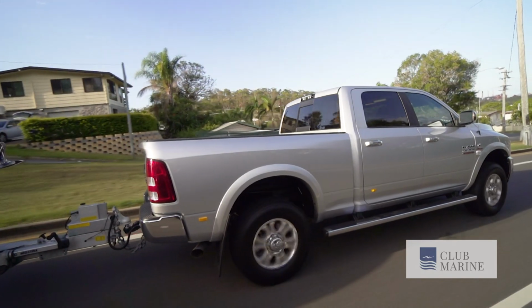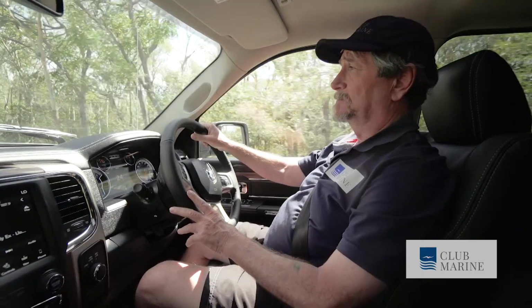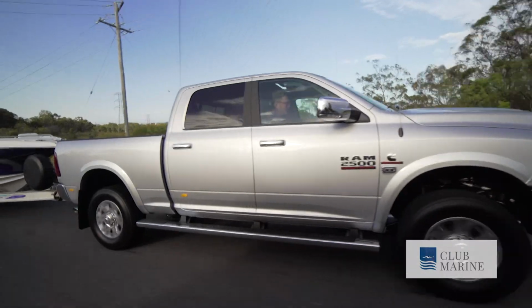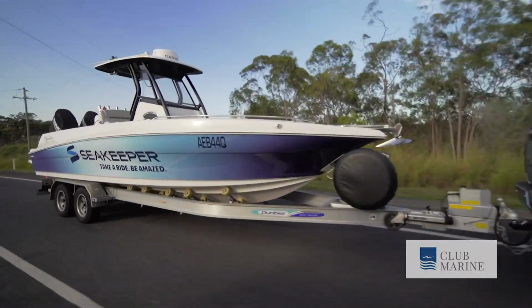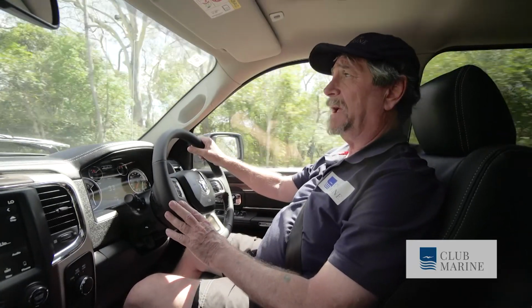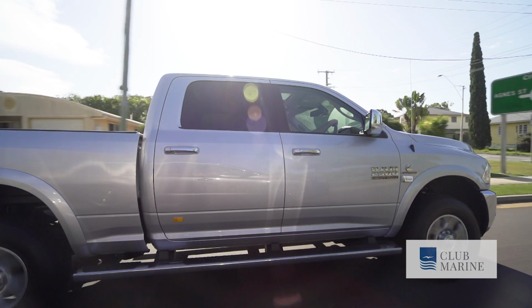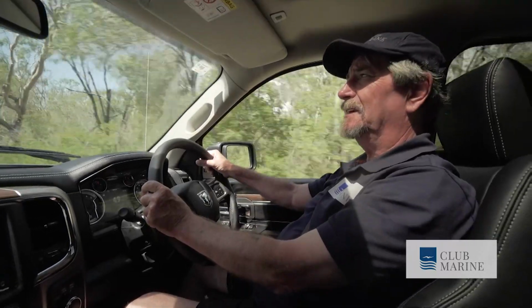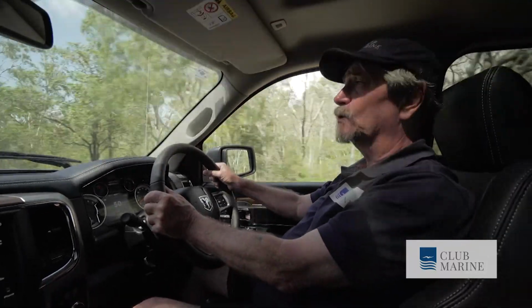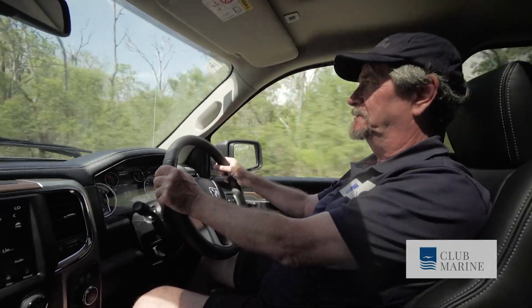The Ram 2500 for long distances like our trailer trip, which started in Brisbane, so 600 k's on the road. We're towing a very heavy boat, 4.5 tonne pretty much, filled up with fuel. The Ram didn't even know it had it on the back, really. The engine's 6.7 litre turbo diesel. Torque, this thing churns out nearly 1100 Newton meters of torque. I mean, if you wanted to move a continent somewhere, you could use this to do it.